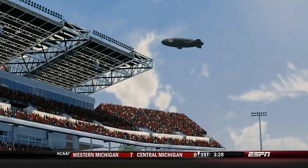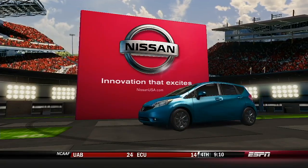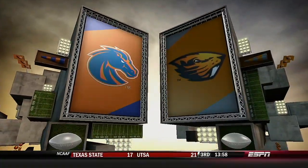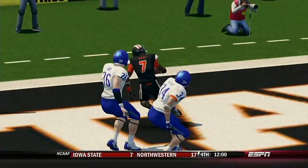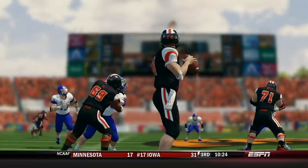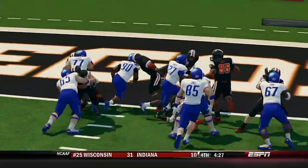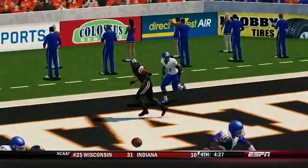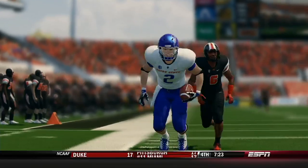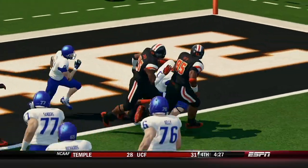Glad to have you with us in the studio for the EA Sports NCAA Football 14 Halftime Show, presented by Nissan. Innovation that excites. Reese Davis and David Pollack here, completely locked in on that first half. If you love or at least just appreciate great offensive line play, we're seeing it in this game. The pass rush has been completely negated, and I know that you guys on defense talk not so much all the time about sacks, but affecting the quarterback. How big a deal is that?